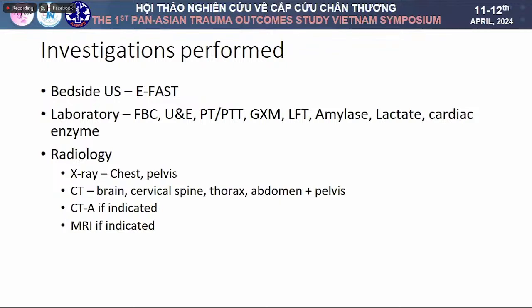For radiology, we'll start with basic ones in the emergency department. So for x-rays, we usually do a chest and pelvic x-ray. And for CT, we can do a PAN scan, which is brain, cervical spine, thorax, abdomen, pelvis. If need be, we can do angiography if, let's say, they have a pulseless limb. And if they have some kind of cervical spine issue or some kind of spinal cord syndrome, then we can always ask for MRI subsequently.